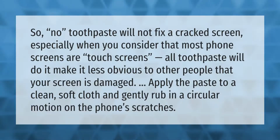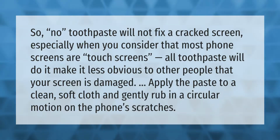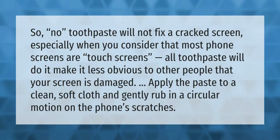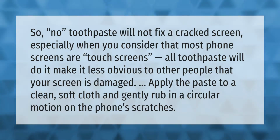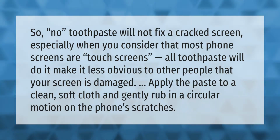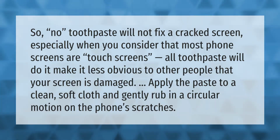So, no, toothpaste will not fix a cracked screen, especially when you consider that most phone screens are touch screens. All toothpaste will do is make it less obvious to other people that your screen is damaged. Apply the paste to a clean, soft cloth and gently rub in a circular motion on the phone's scratches.